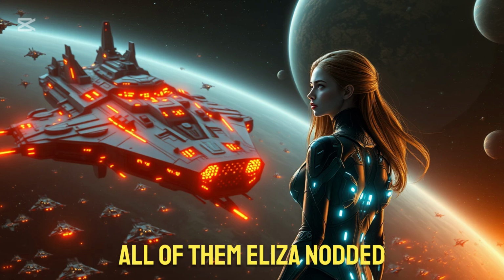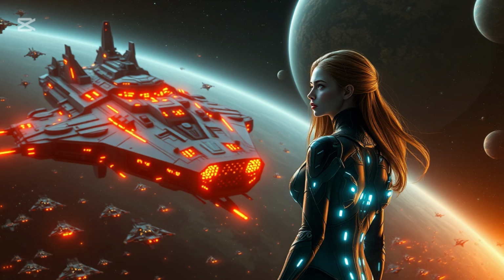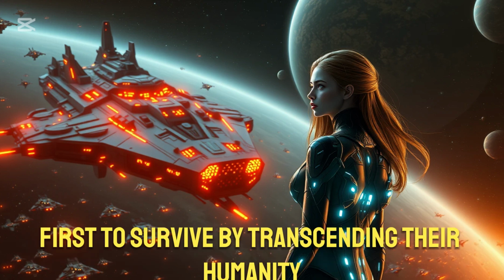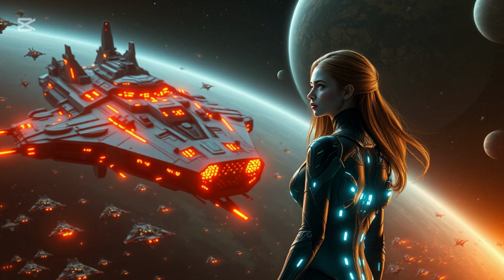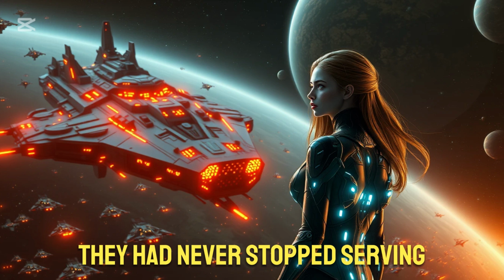"All of them." Eliza nodded, her own grief tempered by understanding. The crew of the Resonance had made their choice long ago, first to survive by transcending their humanity, then to sacrifice that existence to protect the home they had never stopped serving.